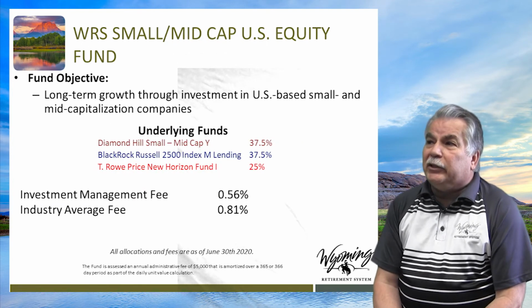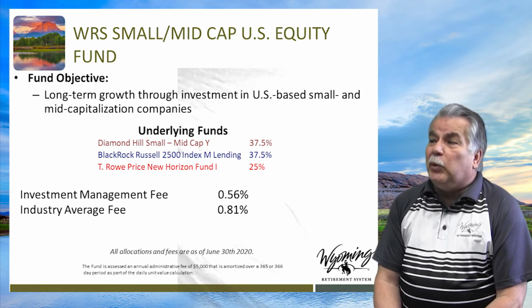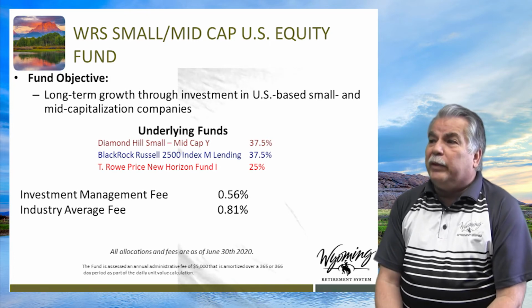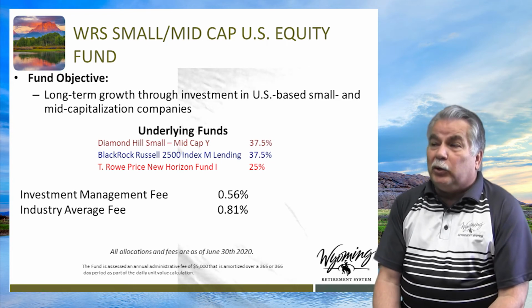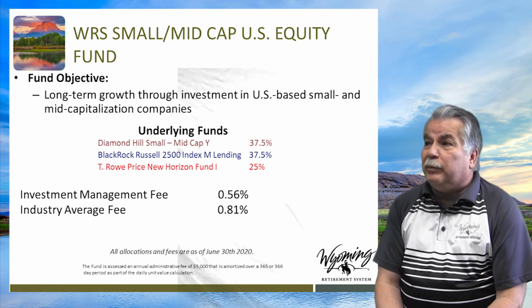And then the last fund we have is the WS Small Mid Cap Fund. It's basically long-term growth investments in U.S.-based small and mid-sized capitalization companies. There are 3 underlying investments, and again, you can see the fees of 0.56, and the average is 0.81, so most of our fees are below the average. Again, we can change the underlying funds. What you're doing is picking the asset class. So if you want to be in small mid-cap funds, this will be the fund. If you want to be in large-cap funds, the large-cap fund would be the fund that you would be in.